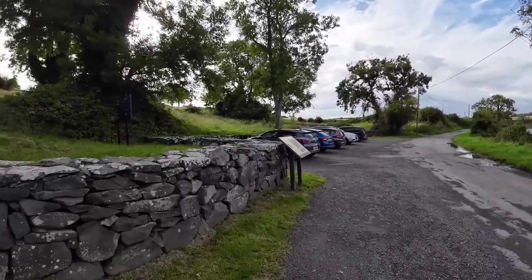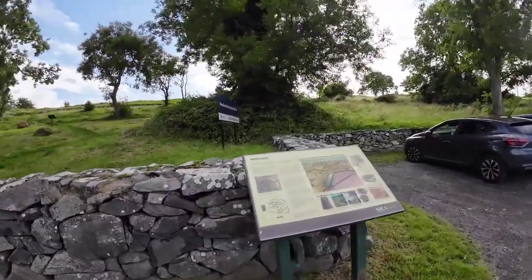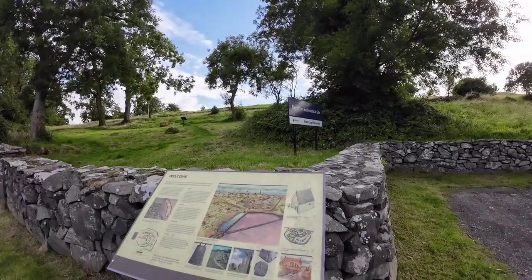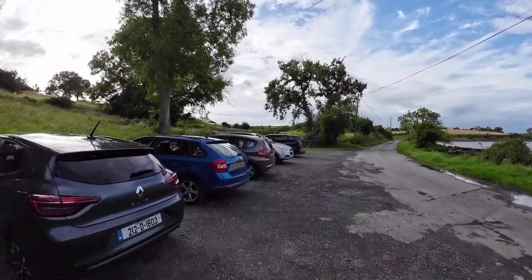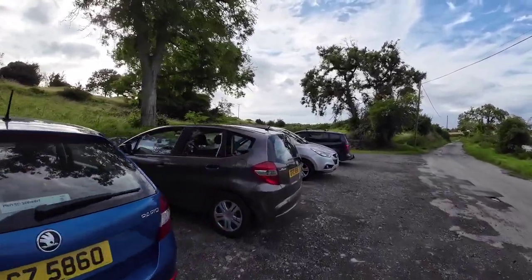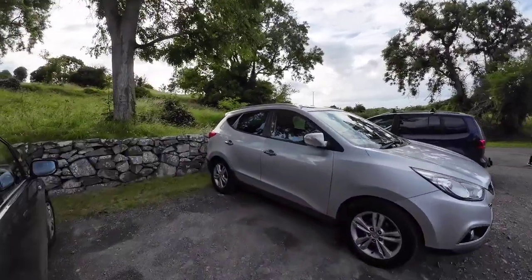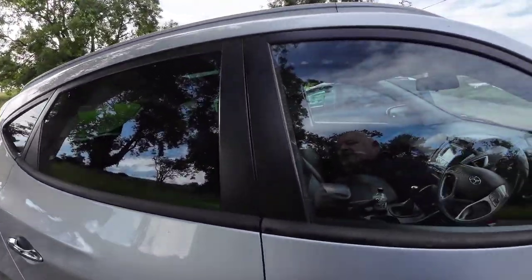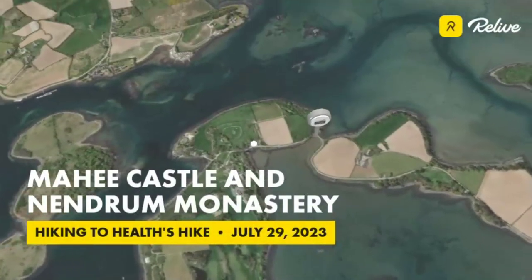So this is Nendrum ecclesiastical site. It was a monastery. So overall, guys, I think around about something like about 0.8 of a mile just wandering about the place here. But yeah, so that's Mahee Castle and Nendrum Monastery. Done.